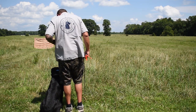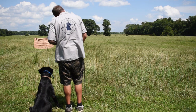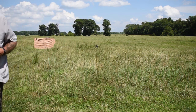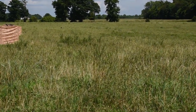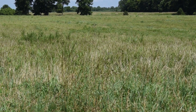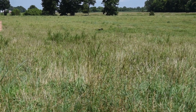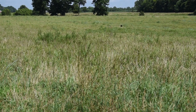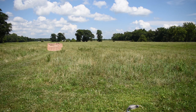Give it. Go. Sit. Take. Right around in there's the distance of the second one. Thought about it a little bit. Decided to go ahead and push on through. Again, put on a little bit of a hunt. And I believe he's on it.